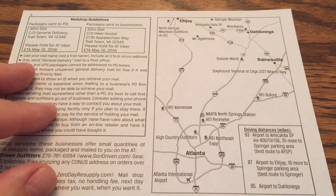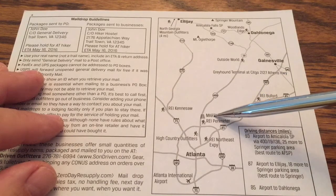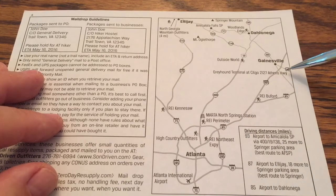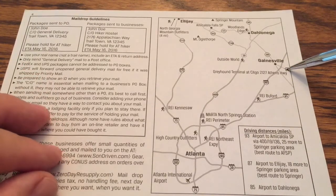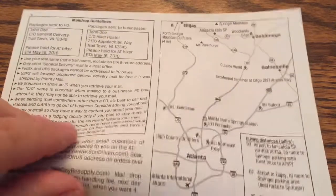So if you're flying into Atlanta, if you get yourself up to the MARTA station, there are shuttle drivers that'll come and get you. If you get yourself up to the bus station, there are shuttle drivers that will come and get you. There's actually people that will come up to Atlanta Airport and pick you up too. Probably have to pay a little bit for that.